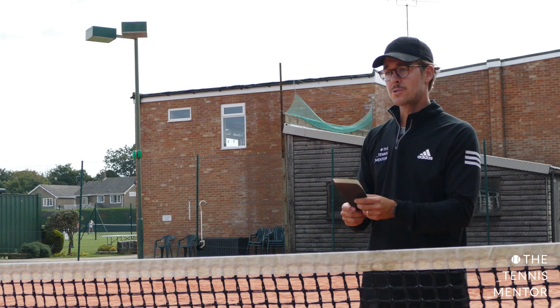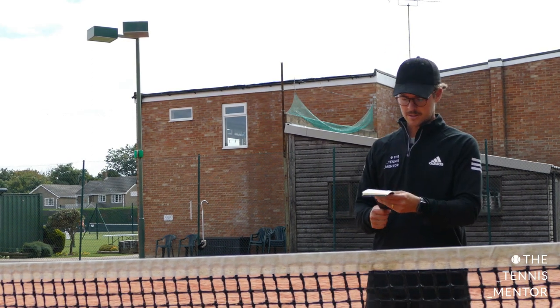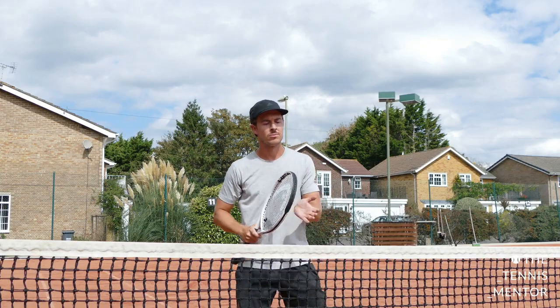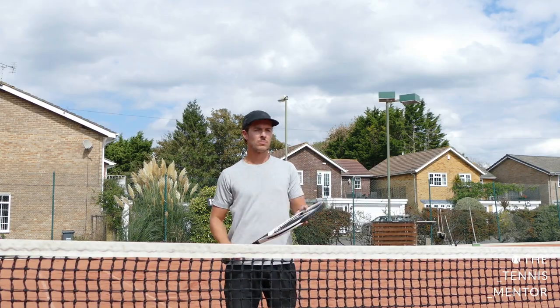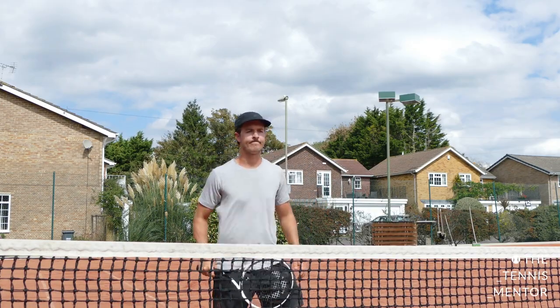14 double faults, 7 aces. Out of all of the forehands that you hit, 15% of them went past your opponent's backhand as winners. 40% of your forehands were rising through the baseline on your opponent's forehand side. 3% of your forehands clipped the net tape.